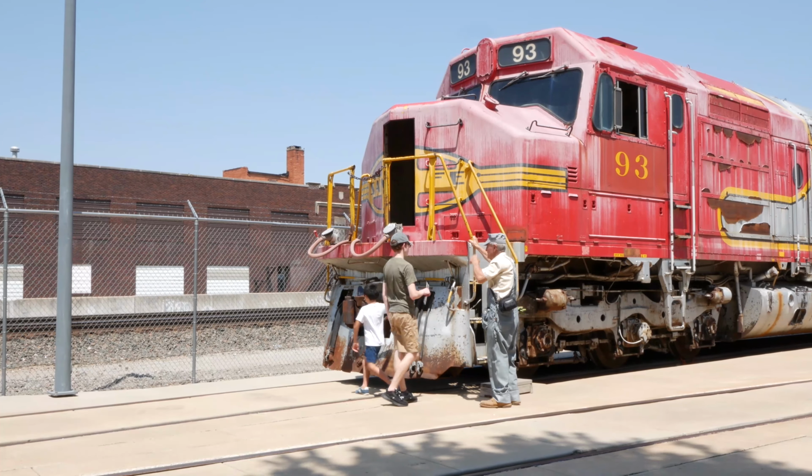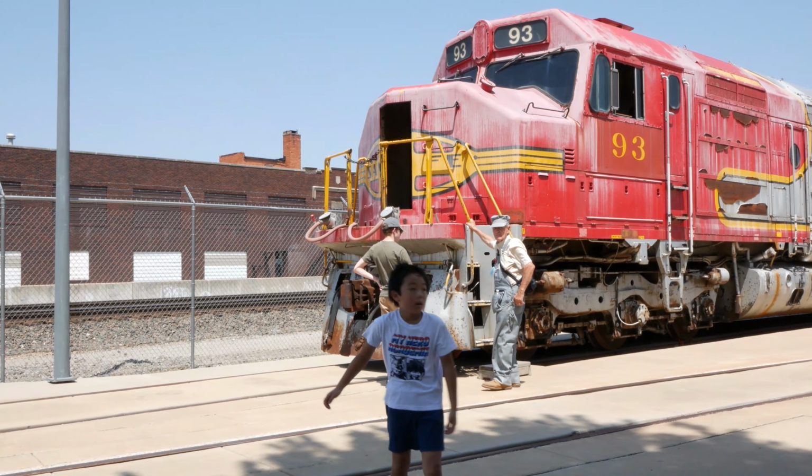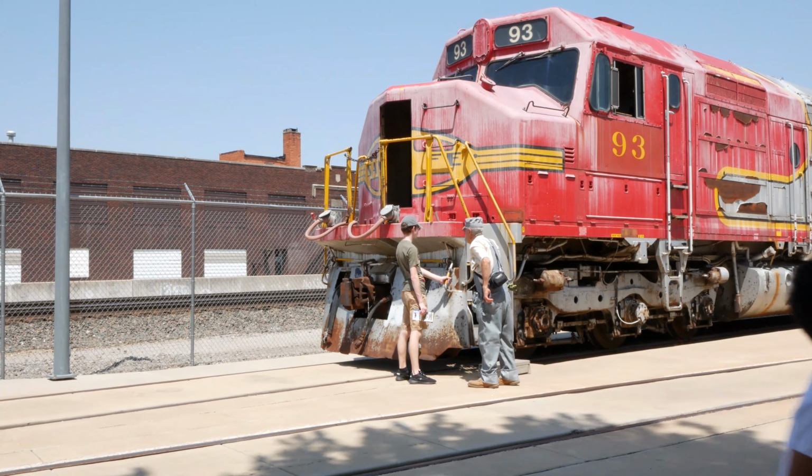The boys are still getting their one-on-one, and we really appreciate him talking to the boys and sharing his knowledge about trains with them.